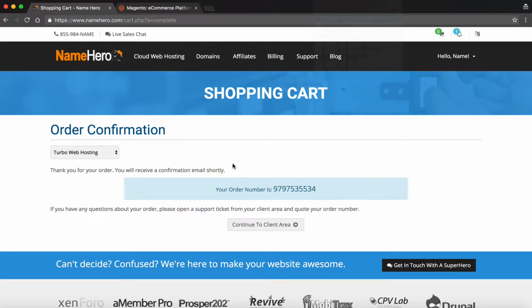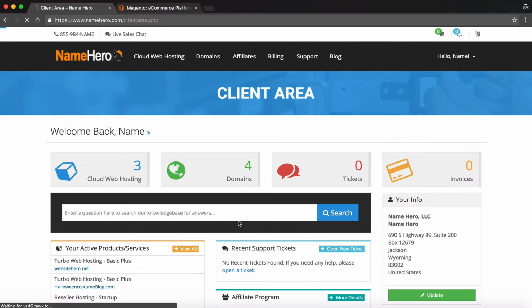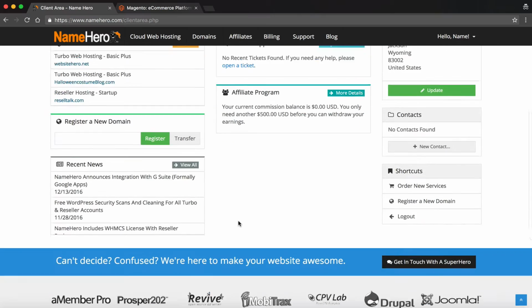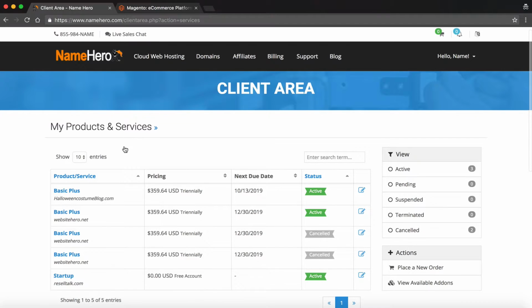And once you've completed your payment, you're going to be brought to the order confirmation. So you can go ahead and click into our client area. Now this is our main area where you manage all your web hosting and domains through NameHero. So you can see we've got our news and affiliate program, everything here. But what's important right now is the cloud web hosting that we just ordered for our Magento website.